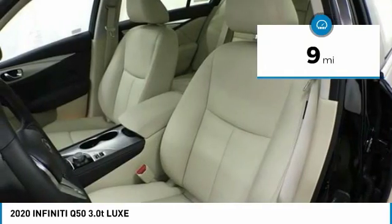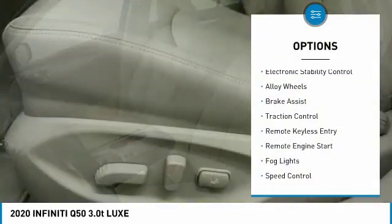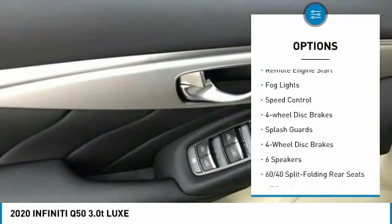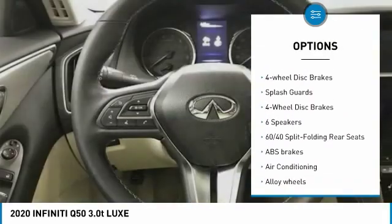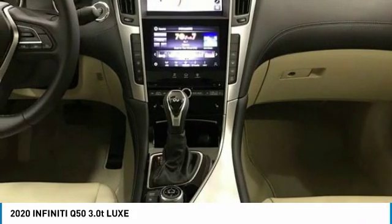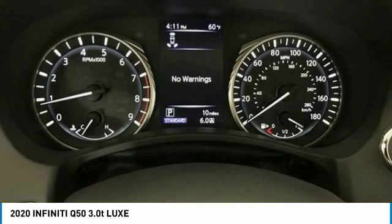Here are some of this vehicle's great options: electronic stability control, alloy wheels, brake assist, traction control, remote keyless entry, remote engine start, fog lights, speed control, four-wheel disc brakes, splash guards.